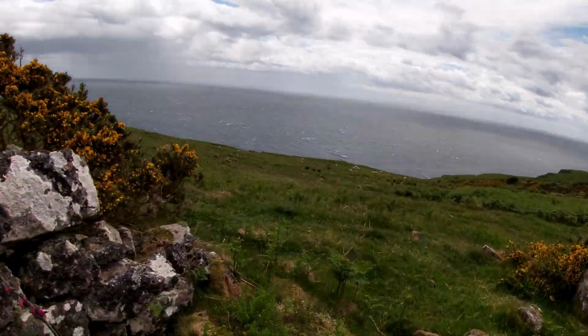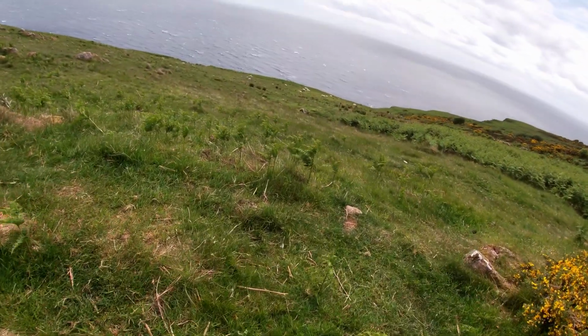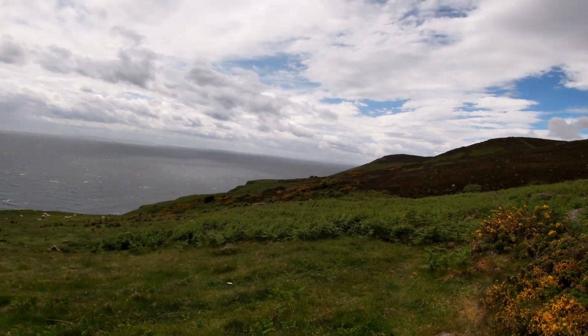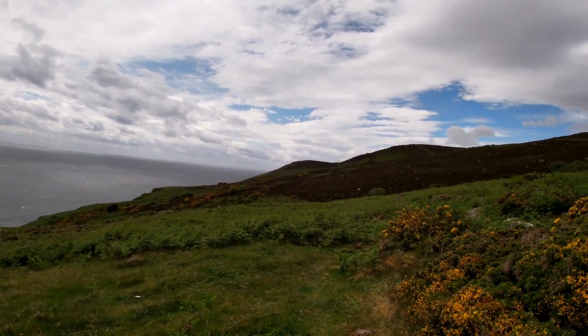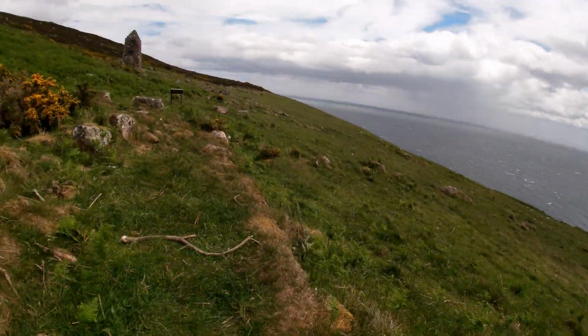See why it's not lasted long, because it's so exposed up here. Place for a village, really. Some more stuff down there, I think, but it's just a few ruins, hardly anything.